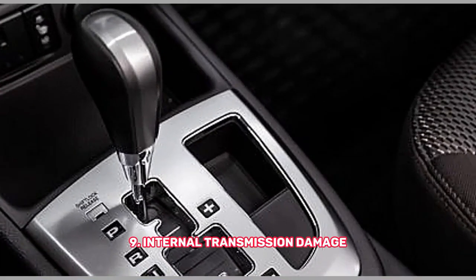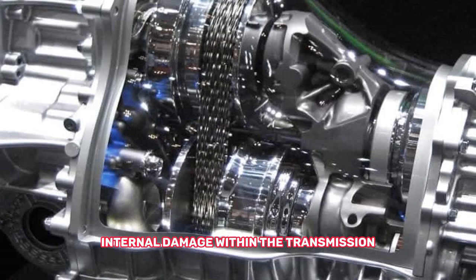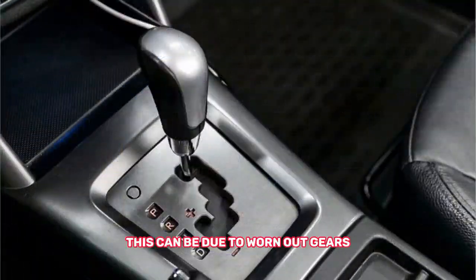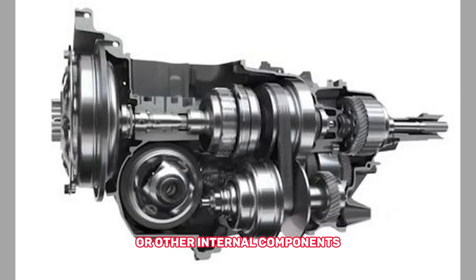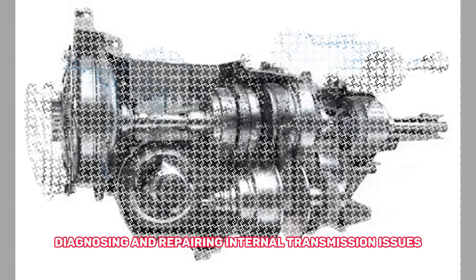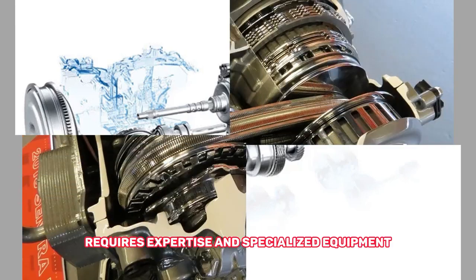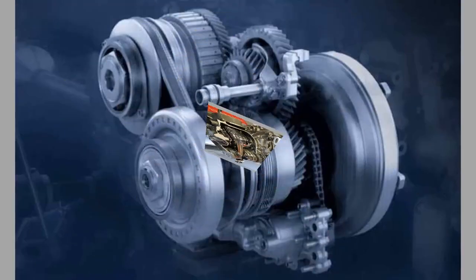9. Internal transmission damage. Internal damage within the transmission itself can cause gear engagement problems. This can be due to worn-out gears, a damaged torque converter, or other internal components. Diagnosing and repairing internal transmission issues requires expertise and specialized equipment, so it's best to consult a professional transmission specialist.